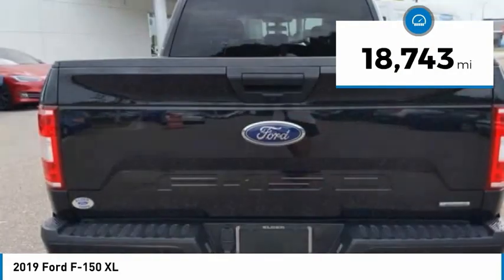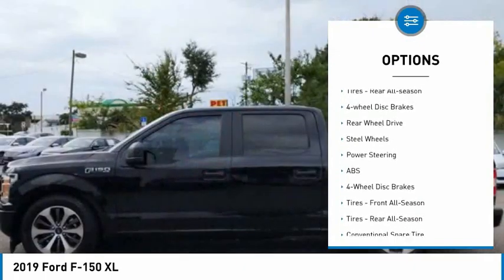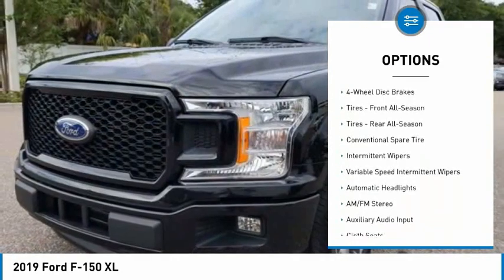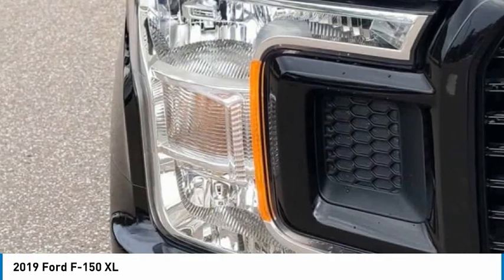Here are some of this vehicle's great options: tire pressure monitor, brake assist, stability control, daytime running lights, engine immobilizer, tires, front all season, tires, rear all season, four-wheel disc brakes, rear wheel drive, steel wheels.